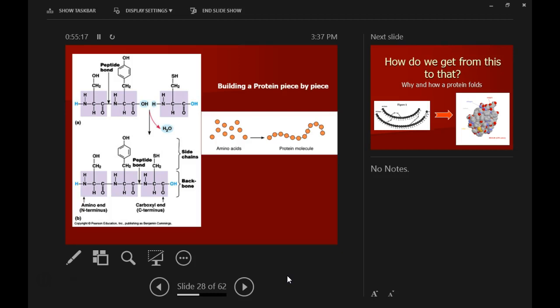Now, if we want to break one off, then we use hydrolysis. Water has to be replaced. Oops, I did a little bit more hydrolytic digestion than I hoped to. And we end up getting our monomer back.